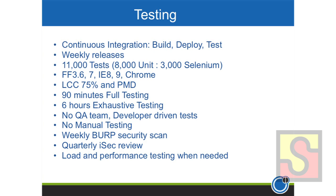We do weekly releases. We have a lot of tests, like 11,000 total: 8,000 unit tests and 3,000 Selenium tests. I don't know, is that a lot? Do you guys have more tests than that? Less? The same? It's a lot for me, and growing.